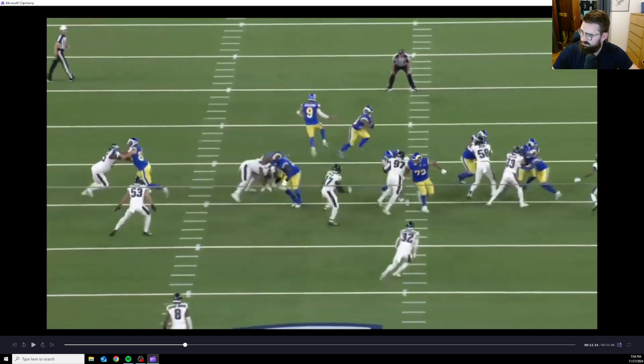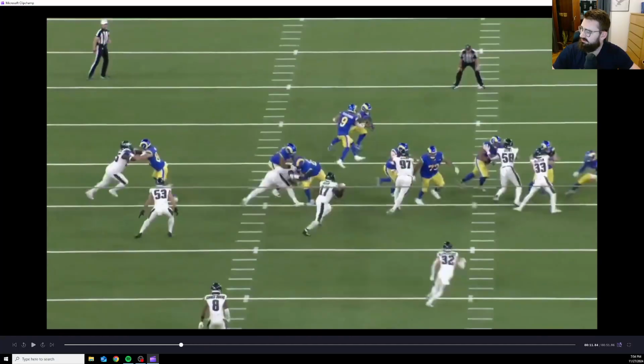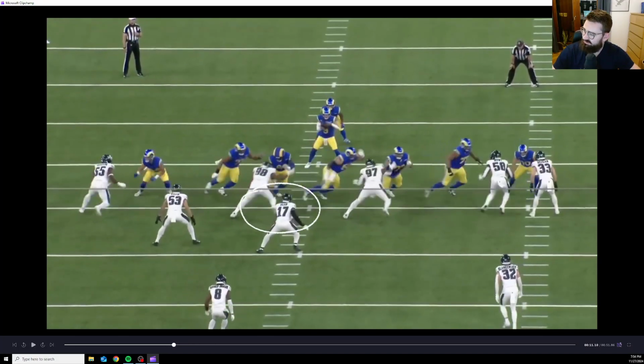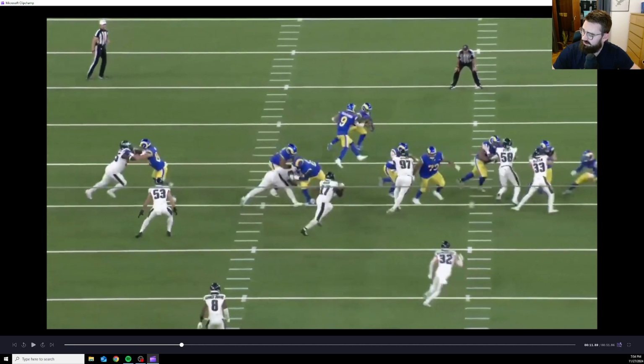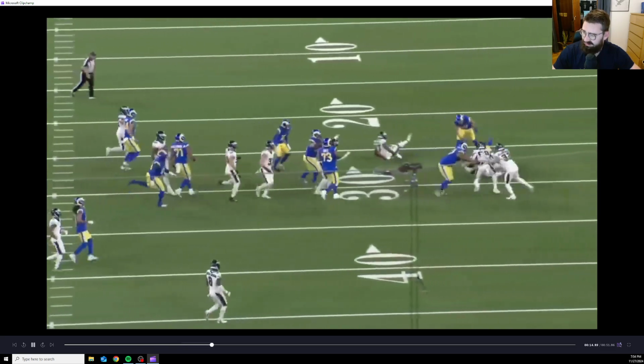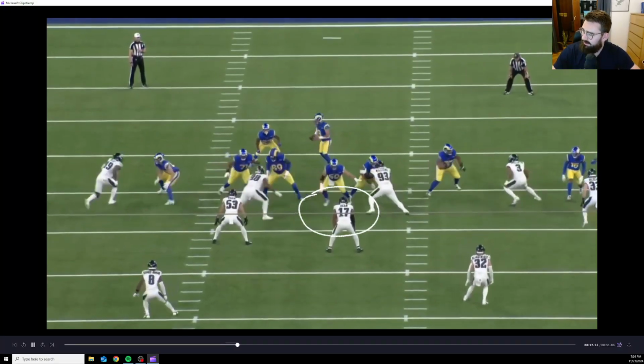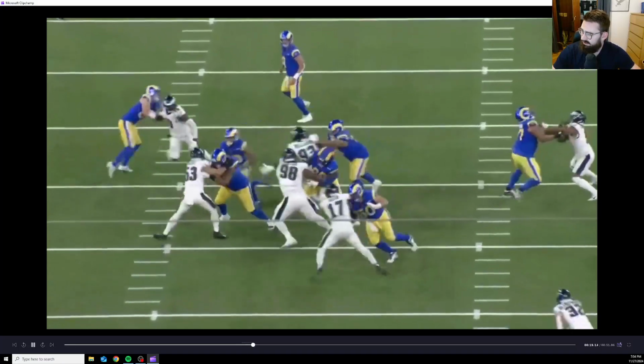Jalen Carter does a really good job of taking on both the guard and the tackle there, which clears the lane for Nakobe Dean. Take a look at Jalen Carter right there in front of him. He occupies both of these 2 guys. He actually hangs on a little bit to the guard. Veteran move because the guard can't release up to the linebacker then. That allows Nakobe Dean to just fly in there and tackle Kyron Williams for a loss. Stupid good play.